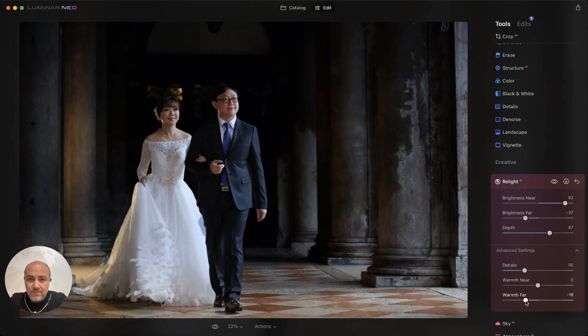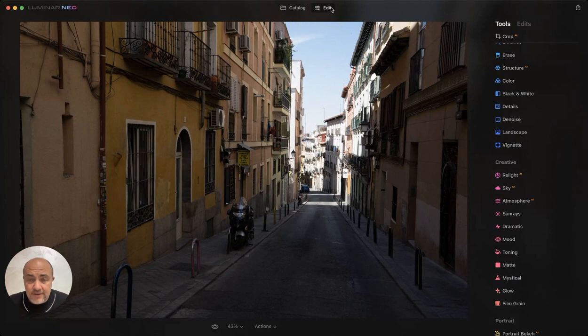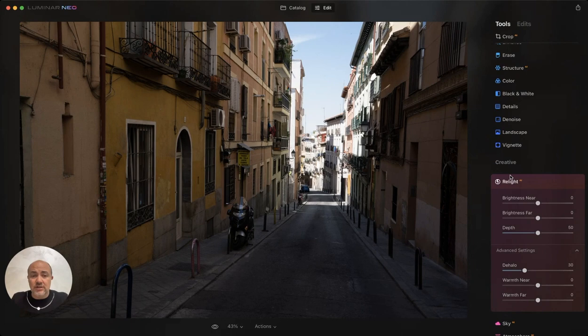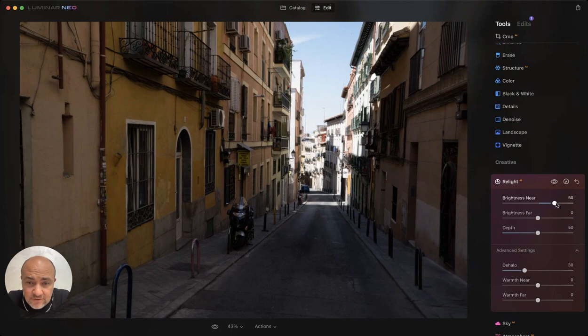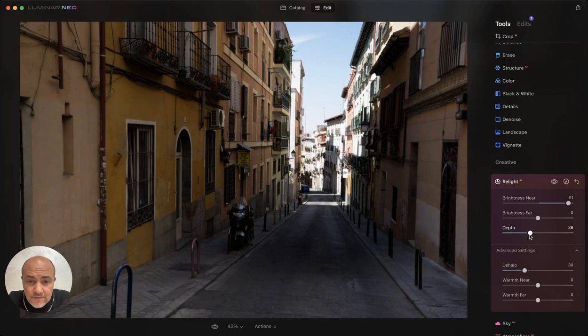Or for example, even people who shoot landscapes can benefit from it. Sometimes shadows and highlights can actually make your photo worse, because it works in 2D, so when you open up the shadows, all black areas will be lightened up, but in most cases it's not what you want to get. So with the relight tool, you see this perspective in this beautiful street taken in Madrid. That's actually my shot. The weddings are not mine. So let me try to increase brightness near, for example. You see, we open up the brightness, it's like having a huge flashlight. And then we can move depth in 3D. And you can actually do the balance.